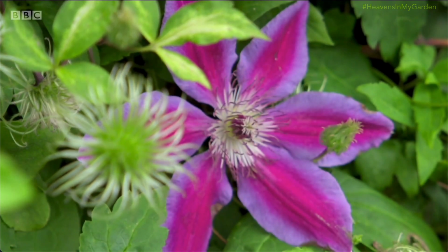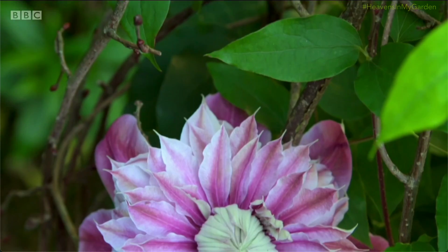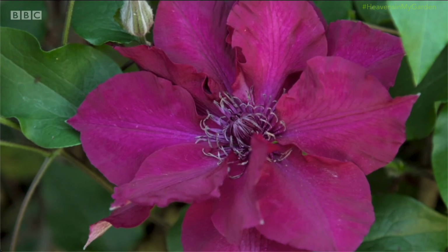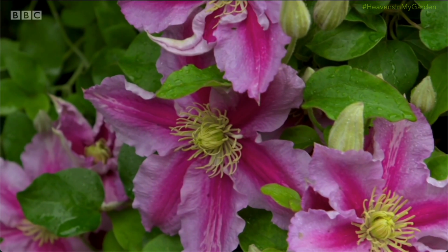But clematis wilt tends to affect the large flowered varieties, most of those that we lump together in group 2, which tend to flower from late May to early July. And also it is most likely to hit fairly early on in the growing pattern. Sort of early June is a classic time for clematis wilt to affect.